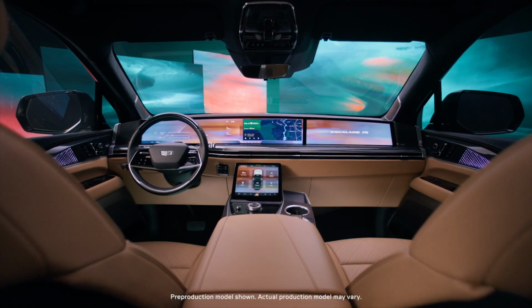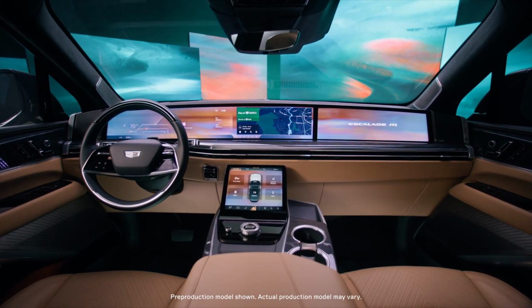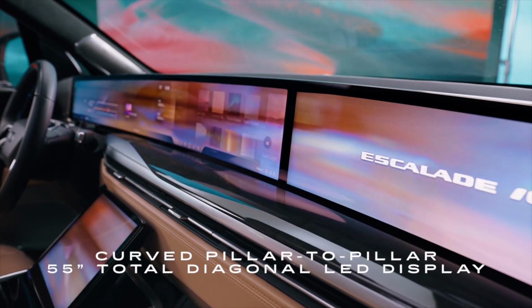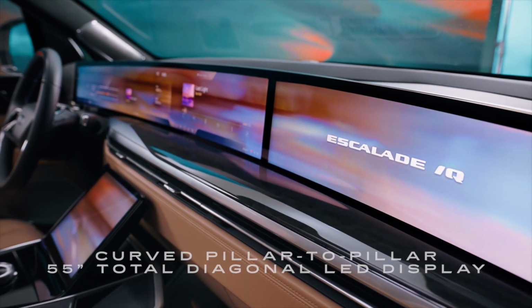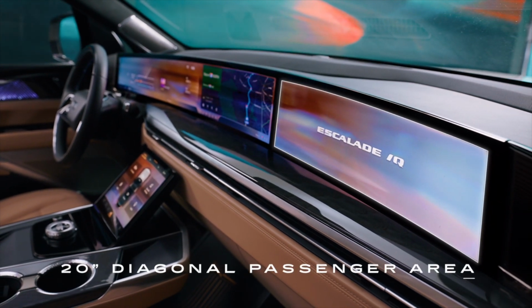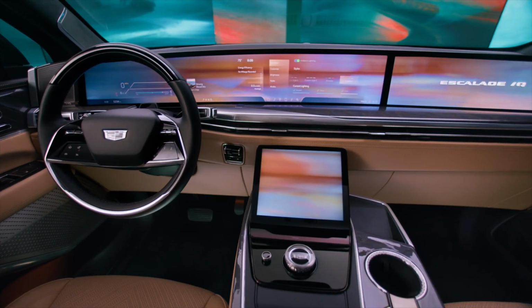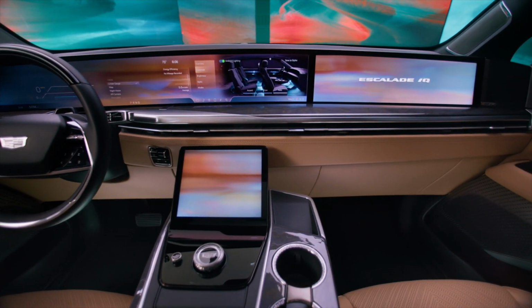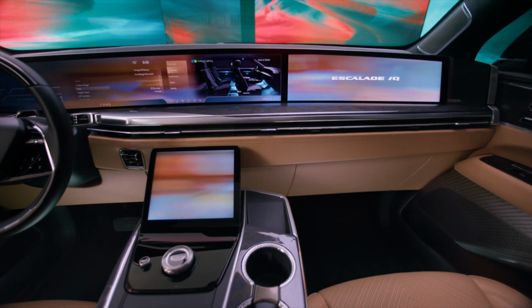And of course, the panoramic pillar-to-pillar display is the star. It's the focal point of the interior. One of the goals with the Escalade IQ was to provide you with a consistent experience, no matter where you're seated in the vehicle. On the 55-inch diagonal pillar-to-pillar screen, there's a 35-inch diagonal driver area and a 20-inch diagonal front passenger area. For safety, the driver can't see the front passenger screen. We've used polarization to block it from view, so the driver only sees a gray screen while media is playing.